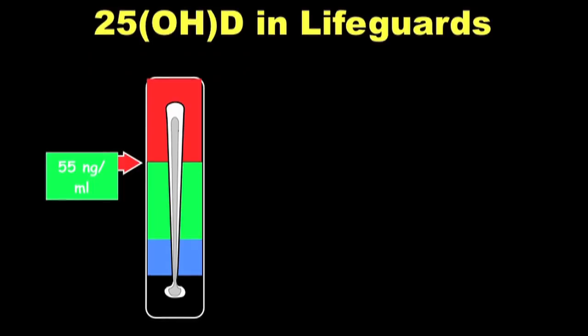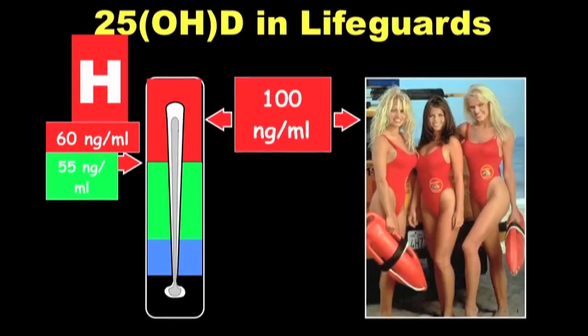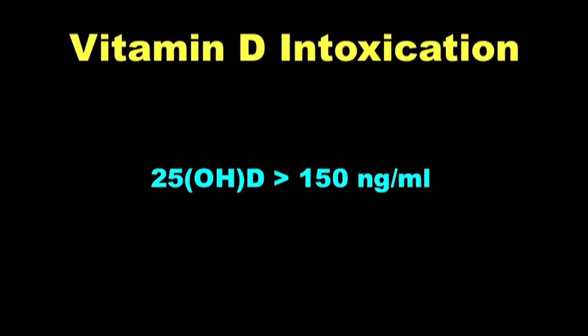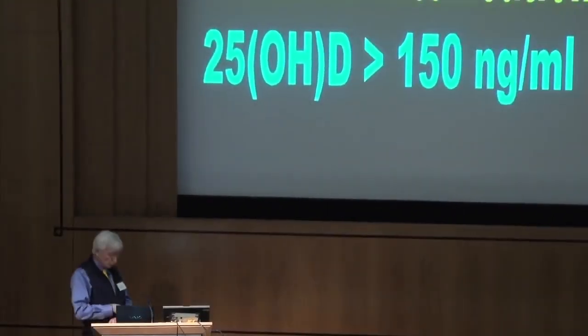So typically, at the end of the summer, I would get frantic phone calls because the upper limit of about 125 nanomoles per liter, right, if it was above that, they worried if you were vitamin D intoxicated. I point out to my colleagues, I see a lot of lifeguards in my clinic, right, not so much the Baywatch babes. They're well over 100, which is about 250 nanomoles per liter. Are they vitamin D intoxicated? I don't think so. No. You don't even have to begin to worry about vitamin D intoxication if you're over 150 nanograms per ml, right, which is well over 375 nanomoles per liter.